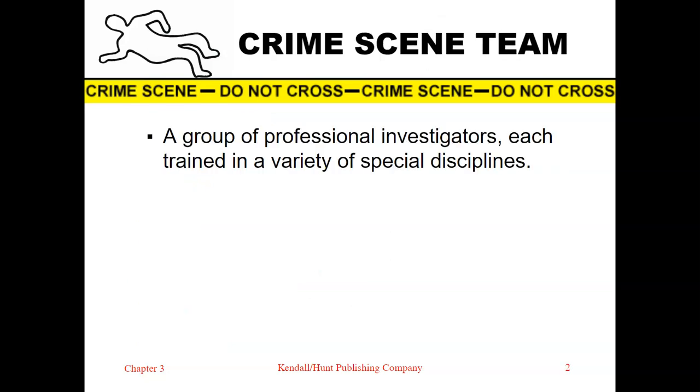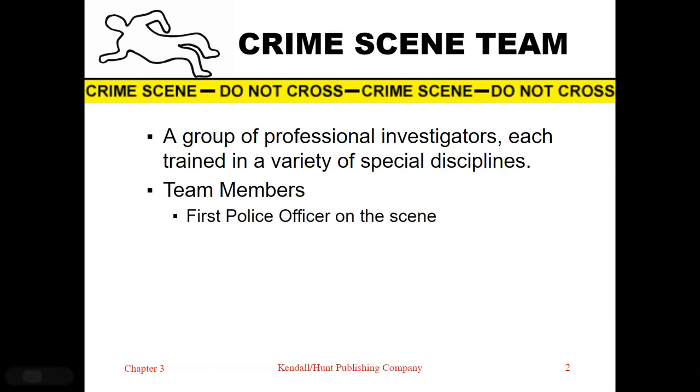The crime scene team is a group of professional investigators, each trained in a variety of special disciplines. They might have different areas of focus or different jobs at the crime scene. This includes the first police officer, not necessarily a detective or a crime scene investigator, but a police officer who will show up first. If anyone is hurt or there is a body, they will call medics.